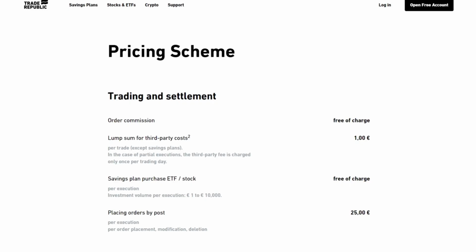Now, if the transaction is carried out using a savings plan, which would be an automated recurring transaction, there are 0 fees charged. So if you buy €500 worth of Apple stock every month using the savings plan feature, you avoid that €1 fee every month. But if you manually log in every month and buy €500 worth of Apple stock, then every month you're going to pay that €1 fee.